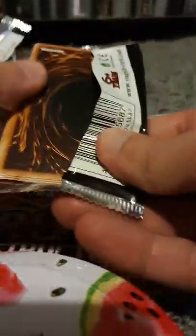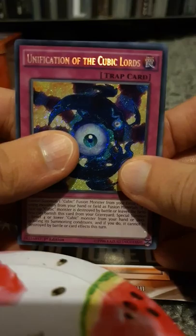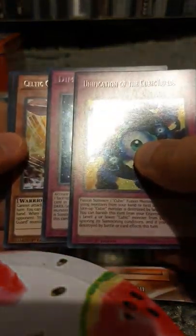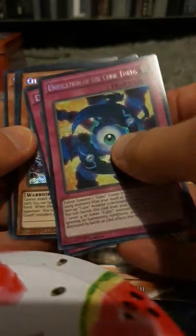Let's open that up. Awesome. I'm hoping for the Neo Blue Eyes White Dragon. Come on, give it to us. Unification of the Cubic Lords. Another Dimension Reflector again. Another Kill Garden of Lords. This is going to be the same pack, isn't it? You can see it happening.